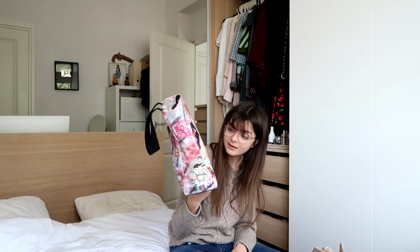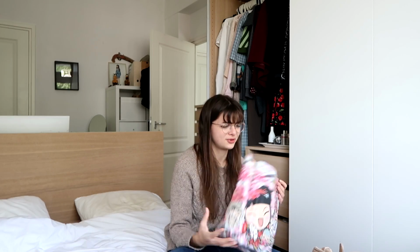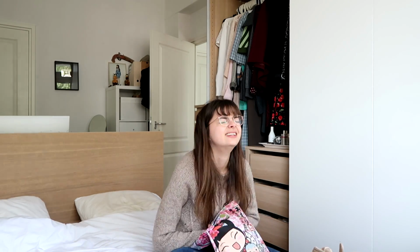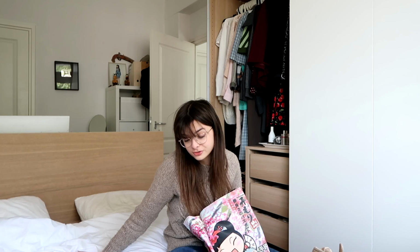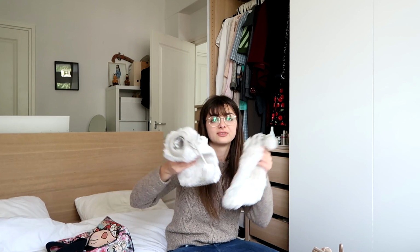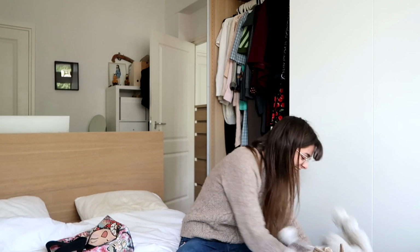And then there's this, and this is from my Japanese phase that I went through in high school, which is pretty embarrassing. And it's actually stuffed. It's stuffed with leg warmers. Oh my gosh, fuzzy leg warmers. Those really aren't a thing anymore, are they? Okay, there is absolutely no point in me keeping leg warmers, especially these fuzzy ones, because I can't see myself wearing this, so I'm gonna get rid of those.